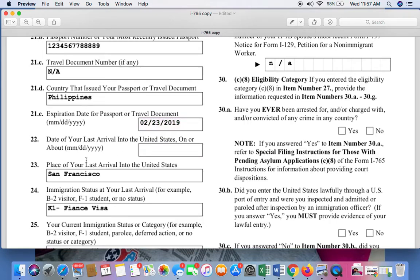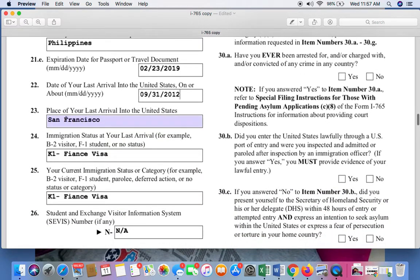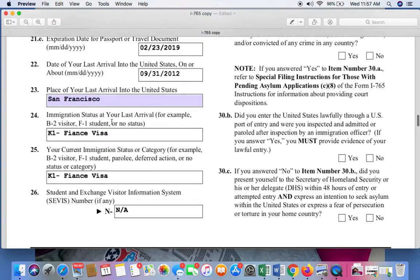So you have to put the date of your last arrival in the United States, like September 2012. So that's my arrival. And then place of your last arrival into the United States. So San Francisco, or SFO.